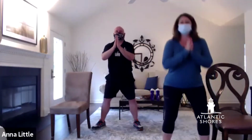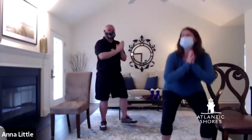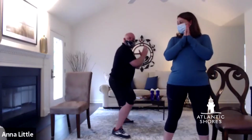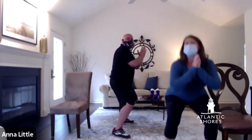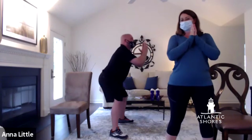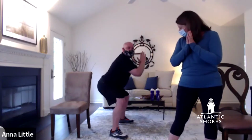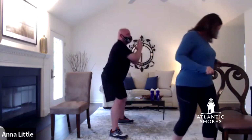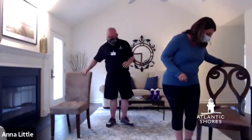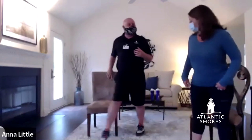Good. Now the most important thing with this is, I'm going to turn to the side so you see. What we don't want is this. We don't want those knees coming forward in front of the toes. Stick your rear end out so your knees just go right above your ankles and then down. Look at that form, Jason. I'll do one more. All right, and so you were telling me about the option to do that with a chair. Yeah, so like I said, the squat is basically a reverse stand-up.